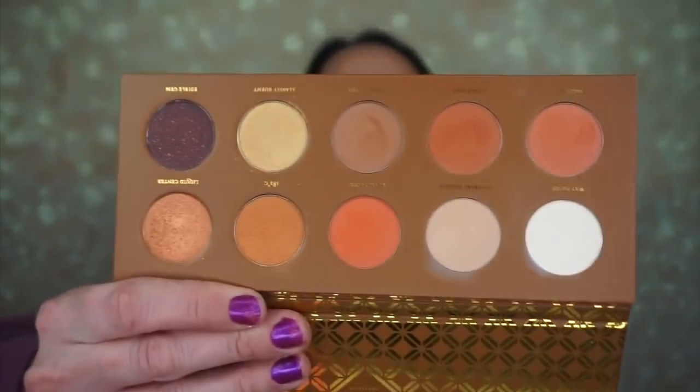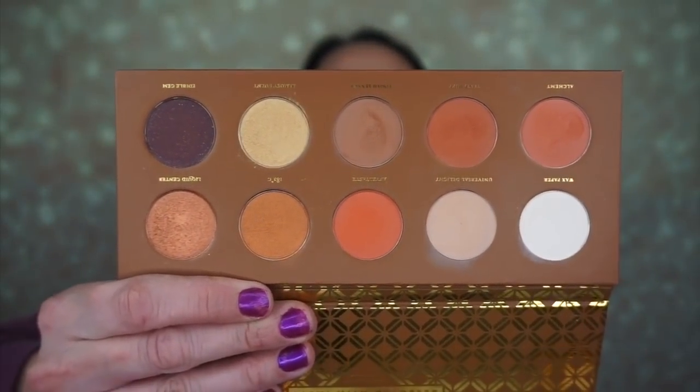I might have gotten this in a subscription box, but I don't know. I have the Zoeva Caramel Melange palette. I don't know how to say that, but here we go. I got this in a boxy pop-up.